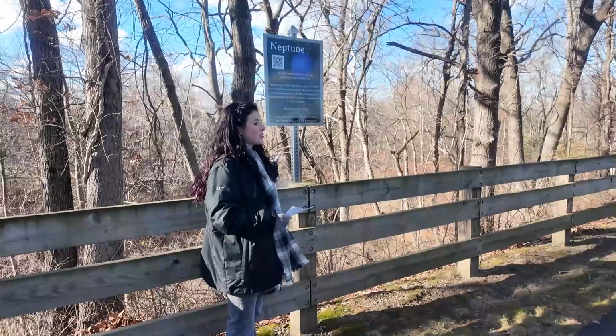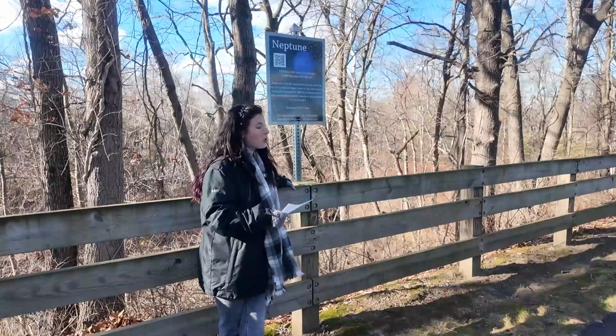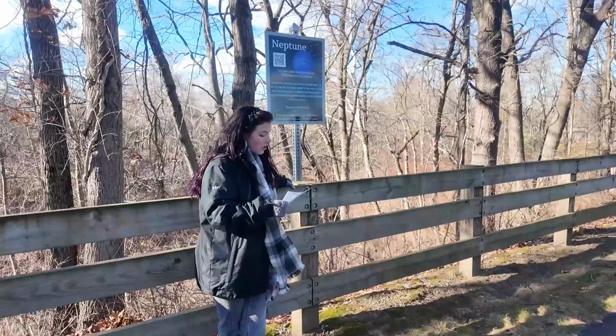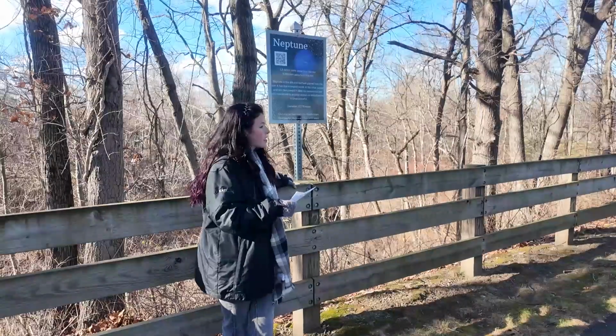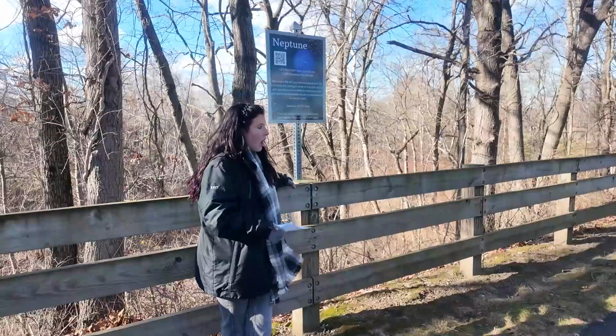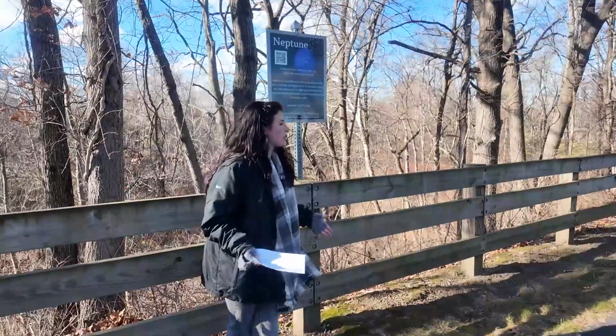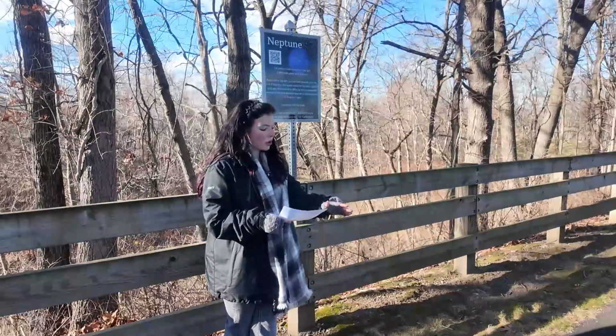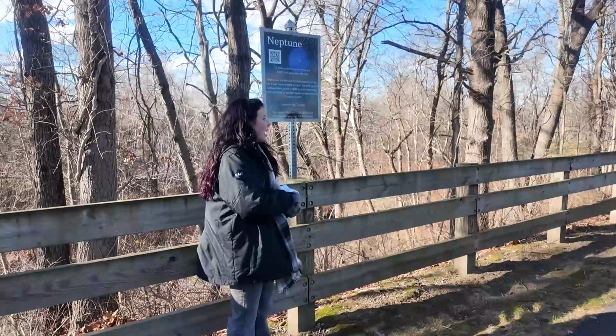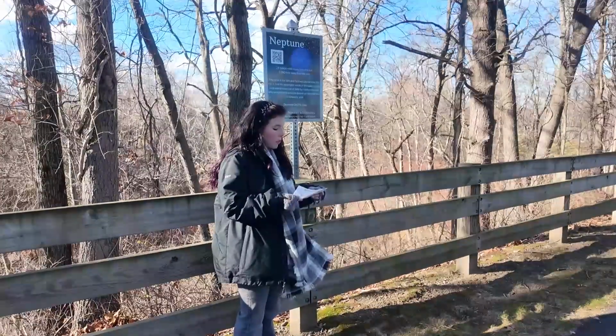16 moons have been discovered around Neptune, the largest being Triton. Triton is the only large natural satellite to travel in the opposite direction as its planet. And scientists have the theory that Triton was found elsewhere in the solar system and then pulled in and captured by Neptune, and now it's its moon.